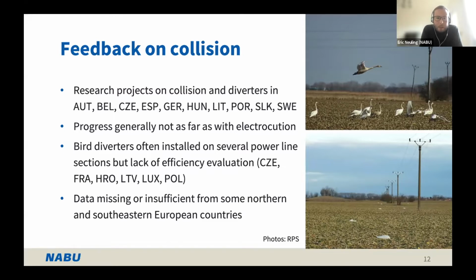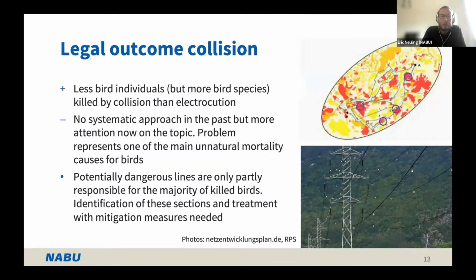What we also found out is that there is still a lot of data missing or insufficient from some Northern and Southeastern European countries that were asked to give us information on this survey. The outcome on collisions is that we have much fewer bird individuals, but more bird species affected, that are killed by a collision in comparison to electrocution. The collision topic lacked a systematic approach in the past, but gets more attention now. In reality, this problem is large enough to represent one of the main factors of unnatural mortality for birds.